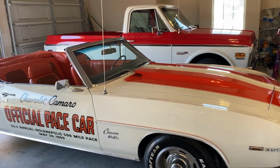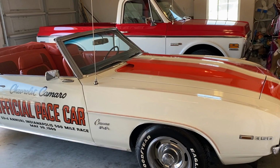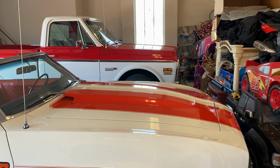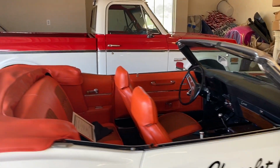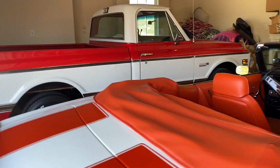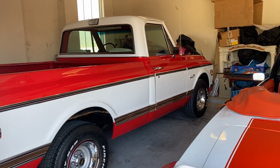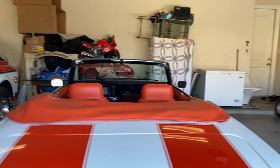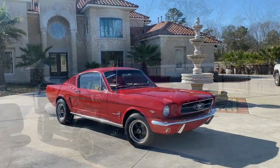So you're really more of a GM guy than a Ford guy. Exactly. I still think a 67, 68 Fastback, now Shelby's probably the prettiest classic, though. Boy, that's a sweet-looking truck right there. Yeah, I have to tell you, that is nice. Where are the 454 SSs? There's one right there, and I got one to my cousin. It's probably a couple of miles down the road. Well, there it is.